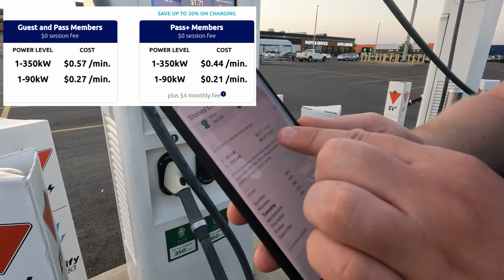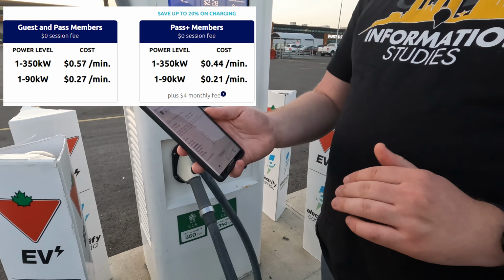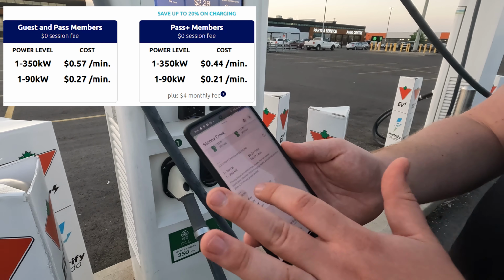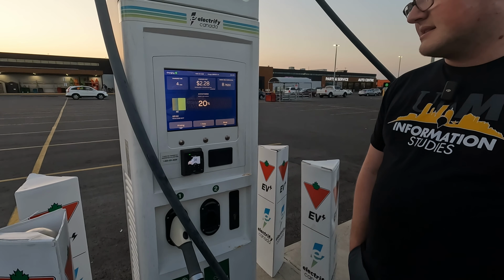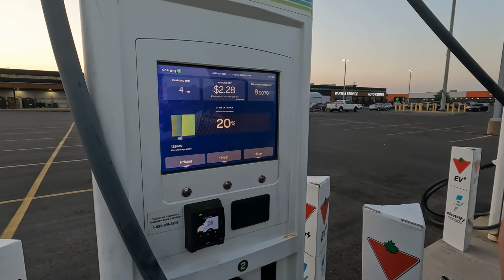27 Canadian cents a minute for 1 to 90 kilowatts, so like a Chevy Bolt, we get those lower rates. 1 to 350 kilowatts, so an ID4 automatically falls in that range because the car is capable of charging more, 57 cents a minute. So not bad. We'll see how much this ends up costing us, but I do like it's sustaining this high charging speed, which is great.